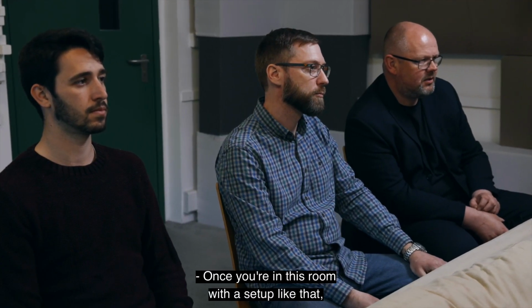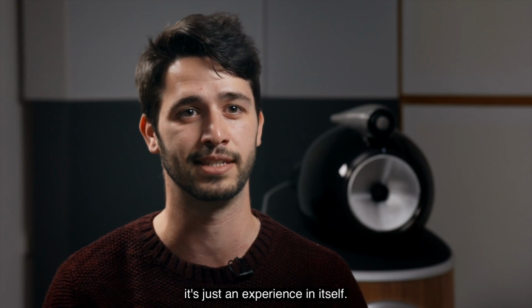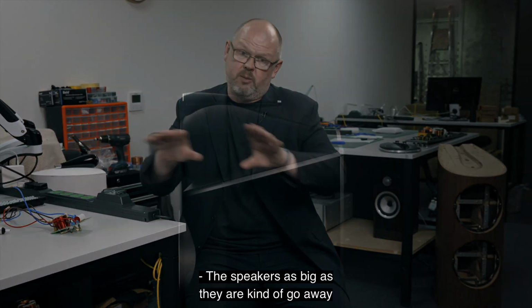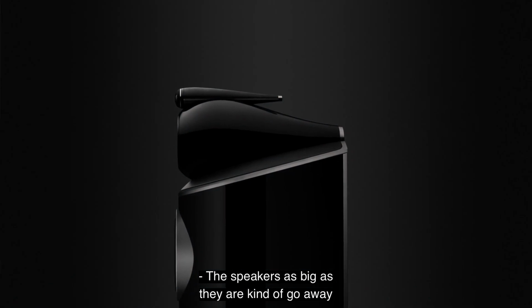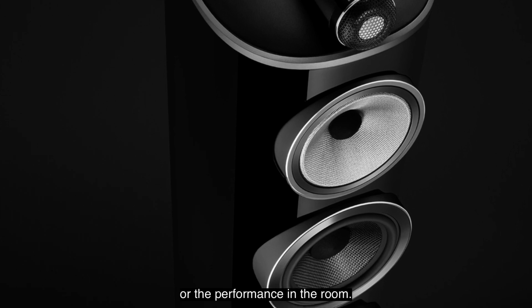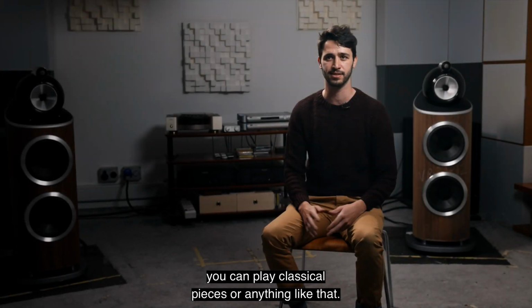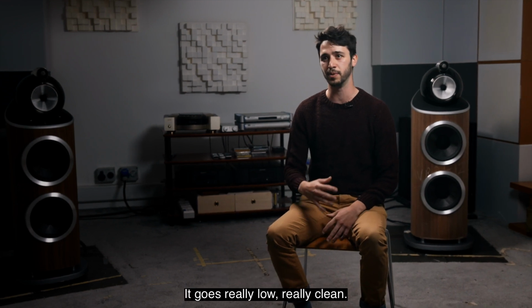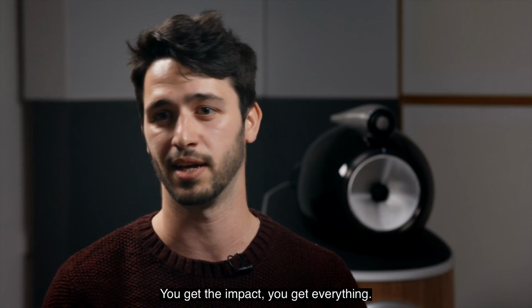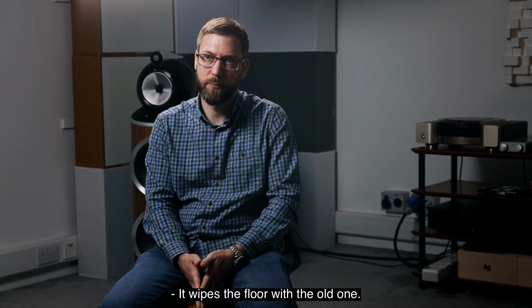Once you're in this room with a setup like that, it's just an experience in itself. The speakers, as big as they are, kind of go away. And what you hear is the performers or the performance in the room. You can play rock music, you can play classical pieces or anything like that. It goes really low, really clean. You get the impact, you get everything. It wipes the floor with the old one. We were very excited.